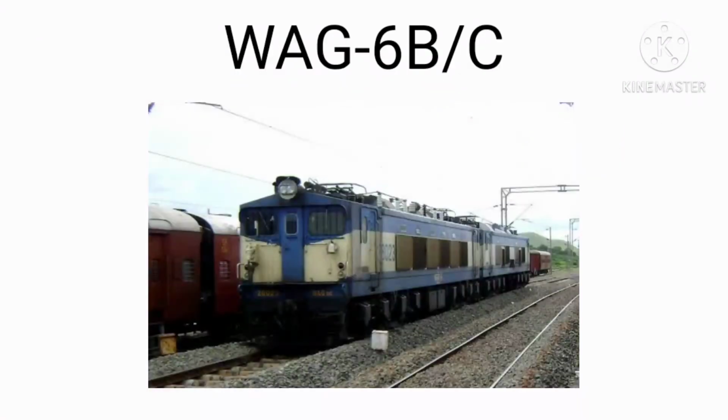WAG6BC is a class of 25 kV AC electric locomotives that was developed in 1988 by Hitachi for Indian Railways. The model name stands for broad gauge, W; AC current, A; goods, G; engine 6th generation, 6, second and third variants, B and C. They entered service in 1988.